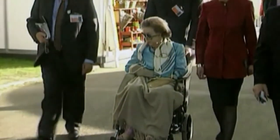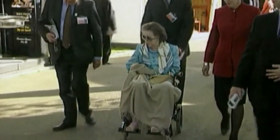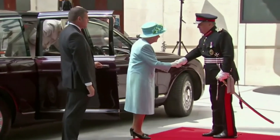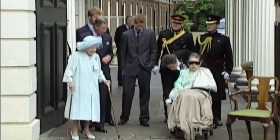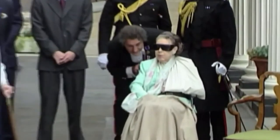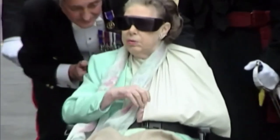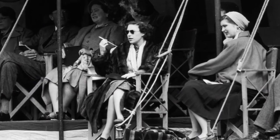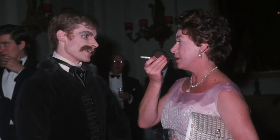But George IV wasn't the only royal who fell foul of their decadent lifestyle. The Queen's sister Margaret died in 2002, at the age of 71, after enduring years of bad health. Poor Princess Margaret, a lifetime of hard living, all that drinking, finally caught up with her.